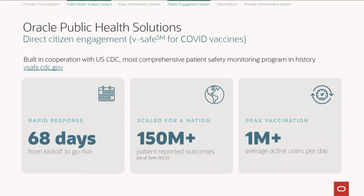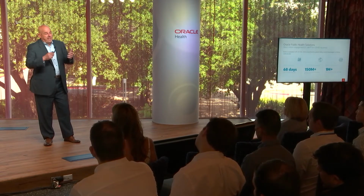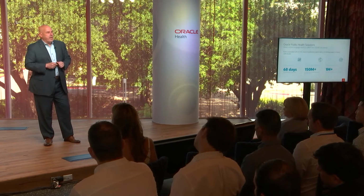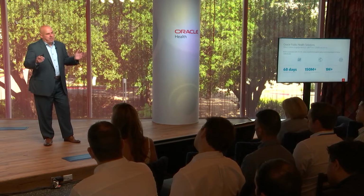And they said, can we develop a real-world tracking system so that we can get direct feedback from patients, direct feedback from citizens, not disintermediated by providers or having to go through older systems like the VAERS database? We need direct feedback. We're able to build that system in 68 days from kickoff to go live. It is now scaled to become the most comprehensive patient safety monitoring in the history of patient safety monitoring.